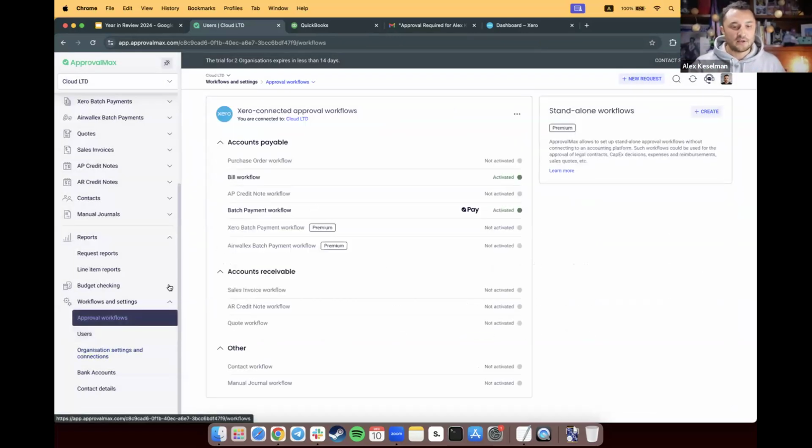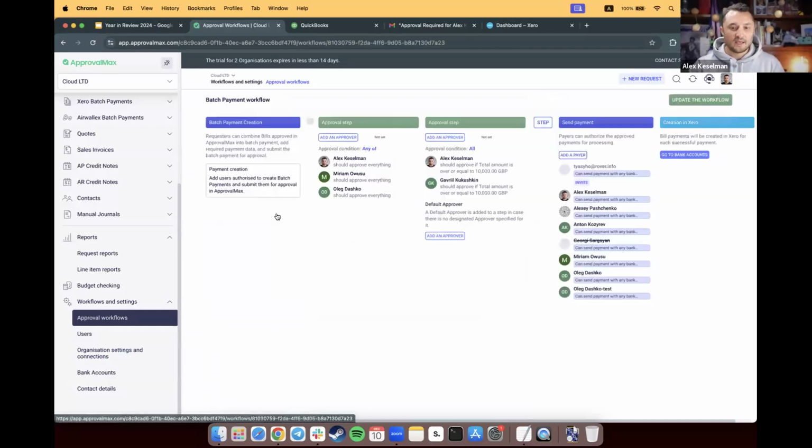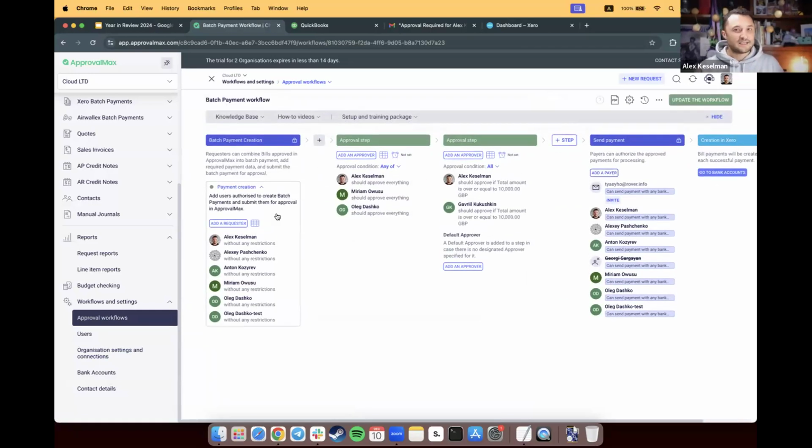And the main part actually happens within the approval workflow. You will find the batch payment workflow here, and that is exactly where ApprovalMax Pay lies within the platform itself. The layout here is exactly the same as you've seen before for any other transactions. That's the beauty of ApprovalMax. It's a seamless experience across the board. It doesn't matter if we're talking about purchase orders, bill approvals, sales invoice approvals, or batch payment approvals.